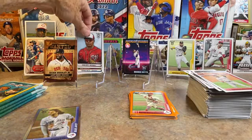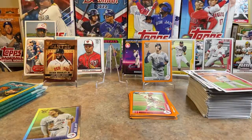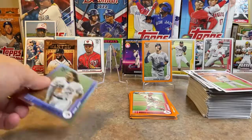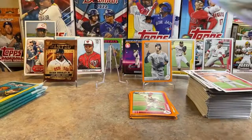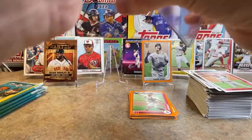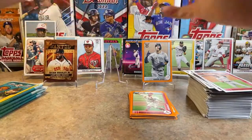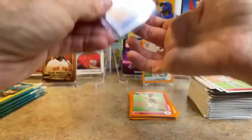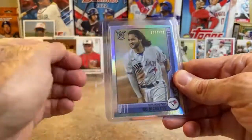We'll move Soto in with all his Art of the Card friends. Aaron Judge orange up front. Then let's get this Bo Bichette sleeved up, and we'll put it in the old top loader as well, so that we can get him in the front row. Yes. That's very nice. Very nice indeed. Good looking card. Good looking young player. Bo Bichette.